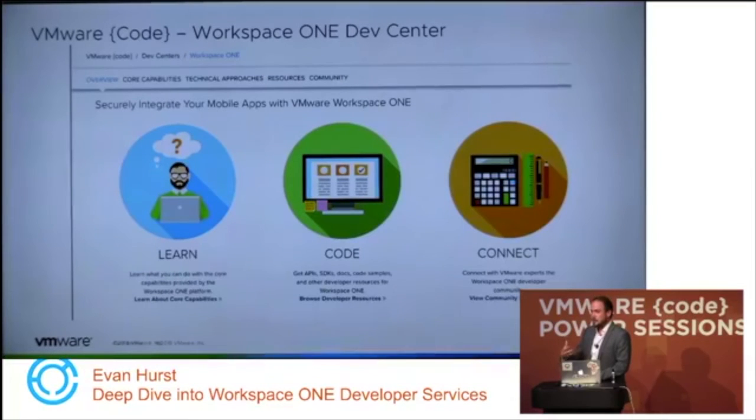So if you want to go back and talk to your mobile developer and say, hey, let's look at what this can do for us. Can it solve some of the problems that we're facing? You'll be able to find all that information on Workspace ONE Code, or VMware Code.